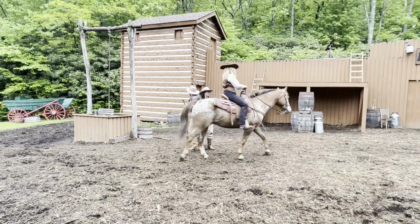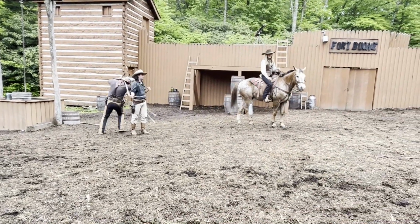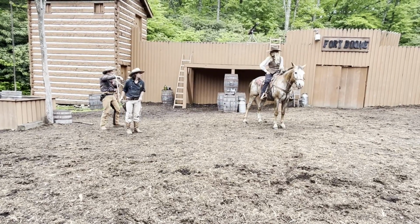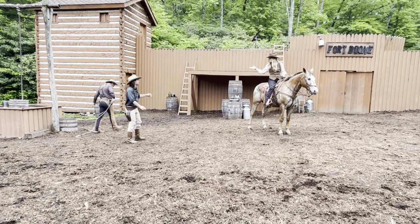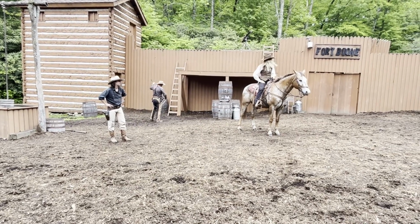Y'all have to be saved by girls. I'm back looking for the gold. Now I hope you guys got a plan. Well, I reckon my marshal and I will go inside the fort and see if we can't wrangle those bandits, which is what y'all were supposed to do. They had a horse. I got one too. Well, maybe y'all can help out.